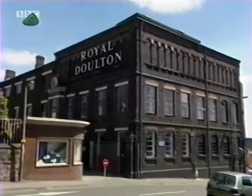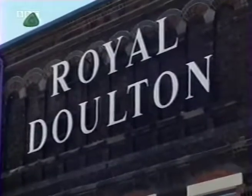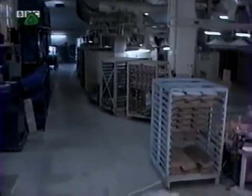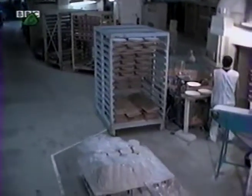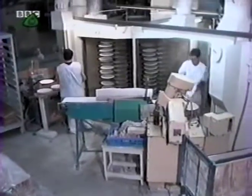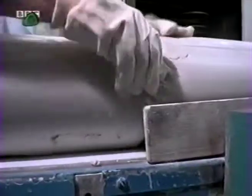Another old industry that's still surviving in Stoke is the potteries. Here, they still make cups, saucers and plates, but with modern machinery. But whatever way it's made, making a plate starts with a lump of soft clay.